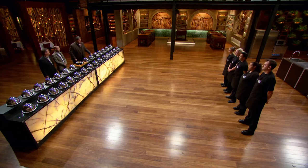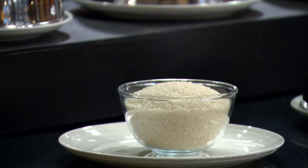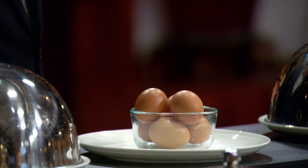We were delighted to see that there were several ingredients that all of you got right. Shiitake mushroom. Another one you all got right, you should have done two, was rice. The last one you all got right is, and it was front and centre, egg.